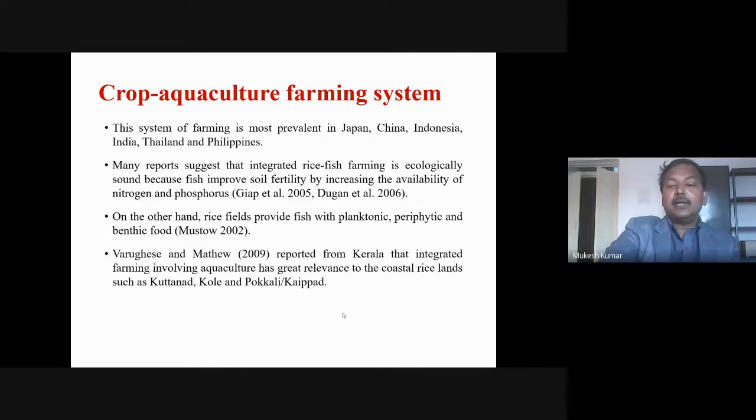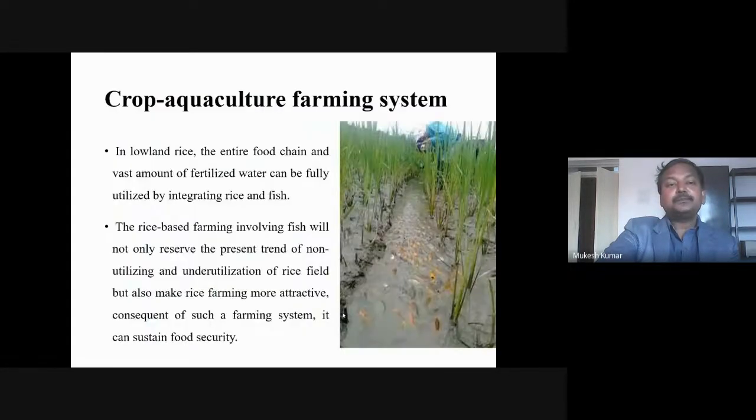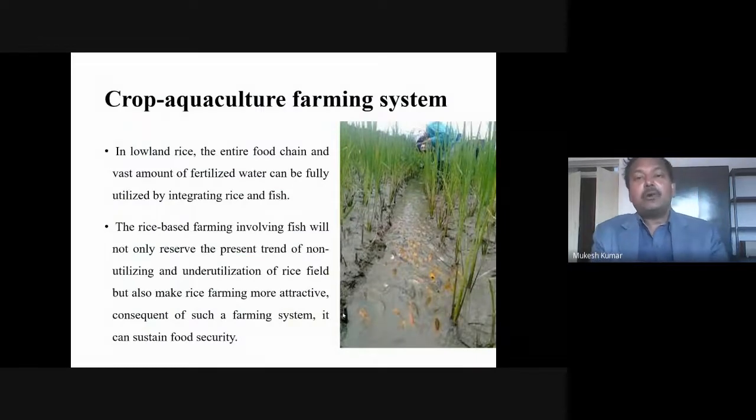And we can just see the photographs here also. This is the pond. Just to see the crop aquaculture farming system. In lowland rice, the entire food chain and vast amount of fertilizers, fertilized water can be fully utilized by integrating rice and fish.